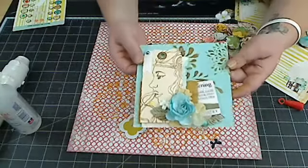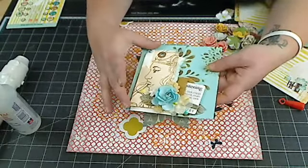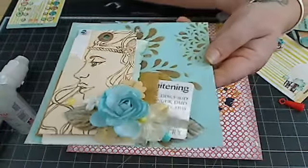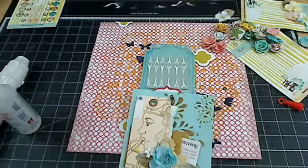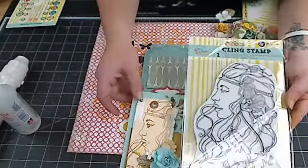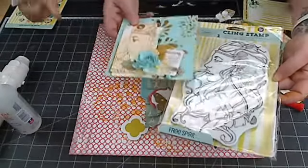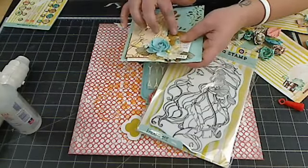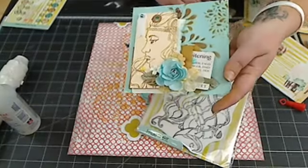Let me show you one little project I created as well. It's a little gift card holder that I used one of our new stamps on. So you could see that even if you're using just a little tag, you could still use the larger stamps and have a smaller project. Is that the stamp that you showed? Yeah, this is Free Spirit. Under the tag, there's a layer of watercolor paper and then a little paper bag.